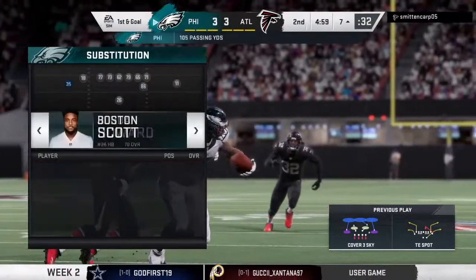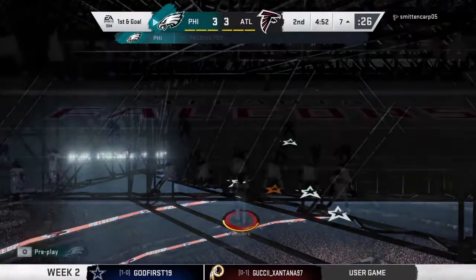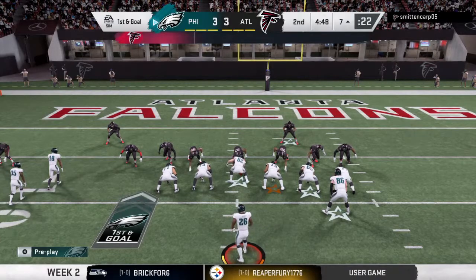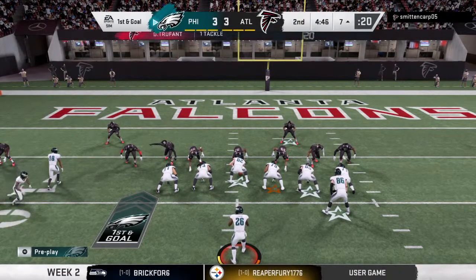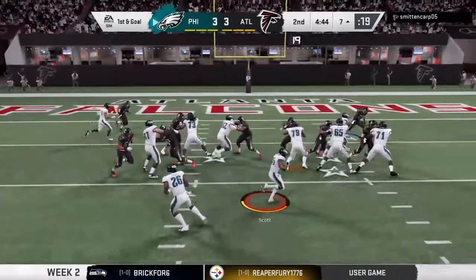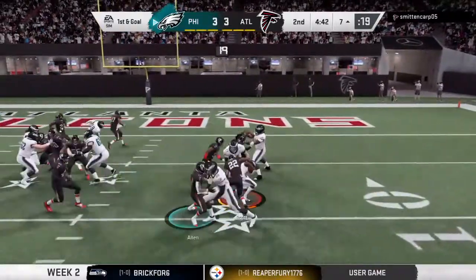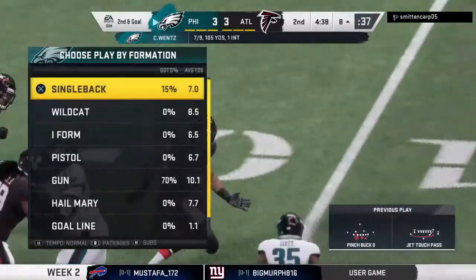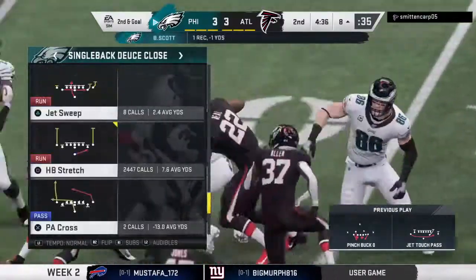Well, this is how you shake the thoughts of that interception on the last drive. You come out and start this one 4 for 4. And watching him throw it around with that type of confidence reminds me of a guy I played with way back when who told me, I don't care if I throw 10 interceptions in a row, I'm going to stay confident and keep flinging it. I just figured there's something wrong with the football. It's a loss of a yard there, and it's second down.